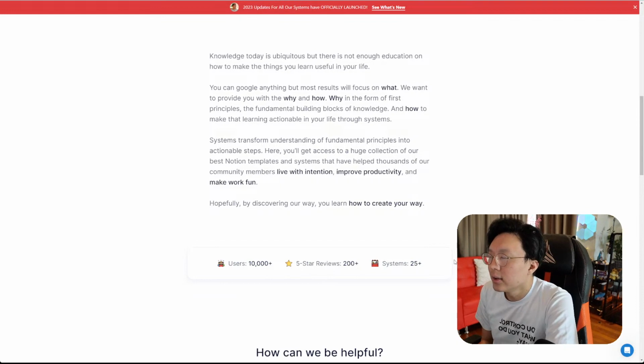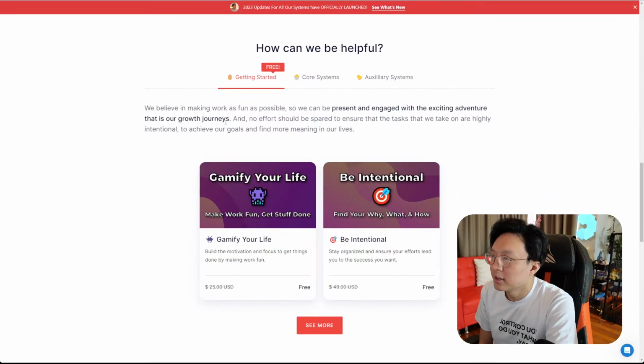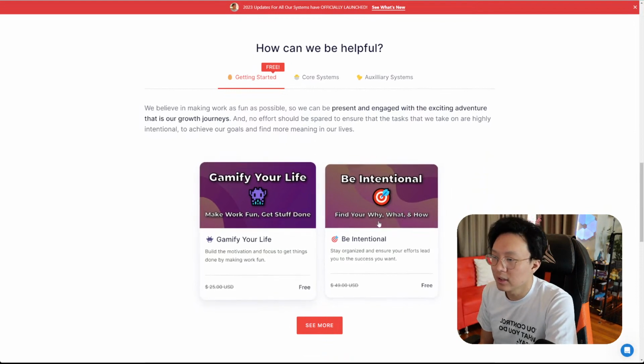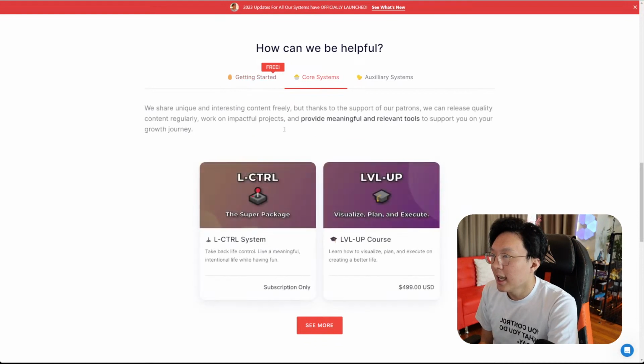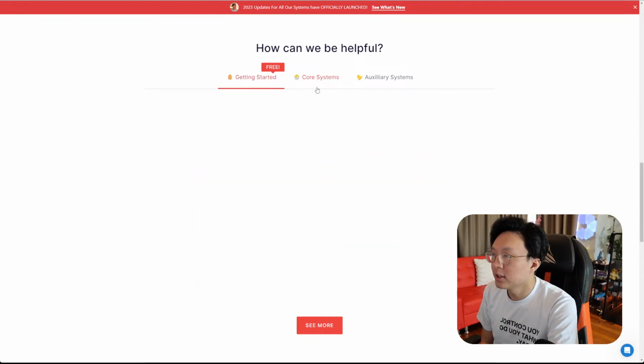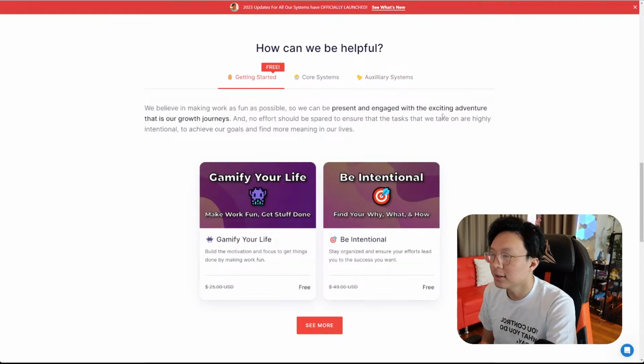These guys are really thinking about things, right? But then you jump into here where there's obviously two main core systems we can go to, and everyone's going to try going for the free versions just to try it out first. And then you have the core systems that will be helping you out, and auxiliary ones that will give you additional things on top of your system.